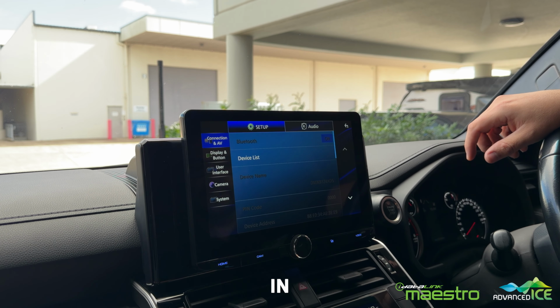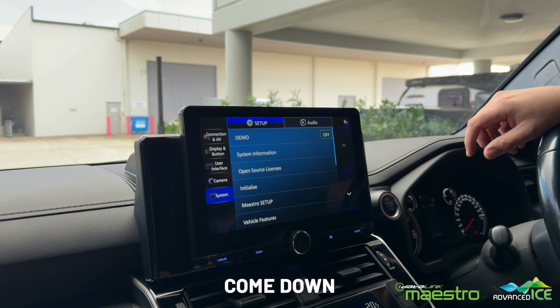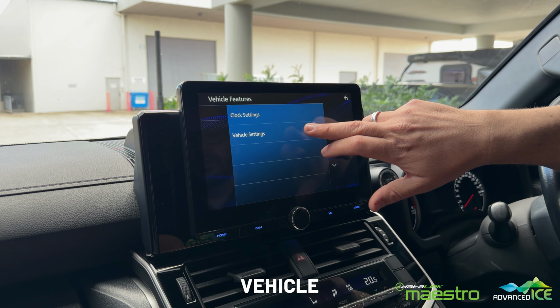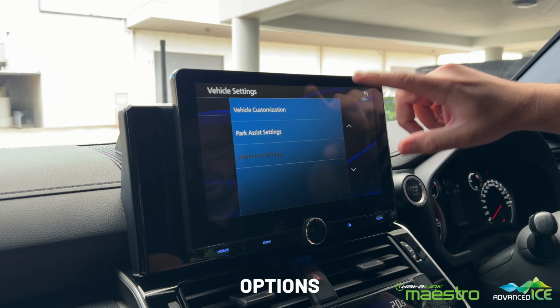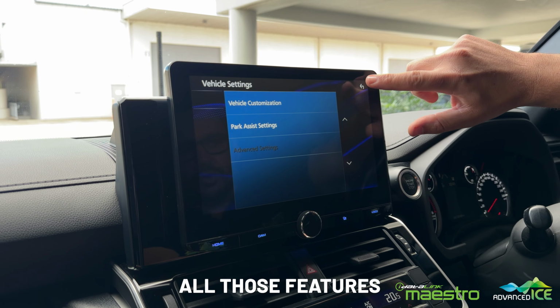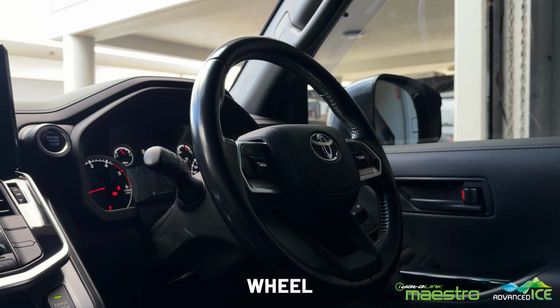Most importantly in this vehicle, and like a lot of other vehicles, it's going to come down to being able to retain the factory vehicle settings. So this will go away, do a little scan of the vehicle and come back with our park assist options and vehicle customization, etc. So all those features are retained. Obviously we retain steering wheel controls.